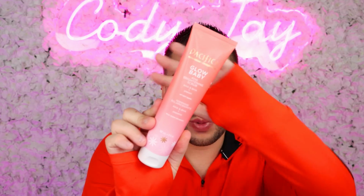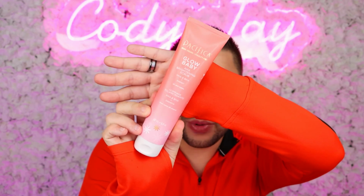Glow Baby Brightening Face Wash has a sister product. I call it a sister product. This is the Glow Baby AHA Brightening Scrub. So this has both AHA and BHA. BHA is beta hydroxy acid. All of these products are marked as being great for all skin types, which is great.